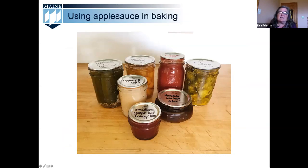So consider this. A cup of unsweetened applesauce has 100 calories, and a cup of oil has 1,985 calories. If you could substitute part of the oil or fat in your baked goods with some applesauce, you would be well on your way to reducing the total calories and total fat in your baked goods. So that's a win-win all around. So you can use applesauce or any other fruit puree for half of the fat called for in a recipe.